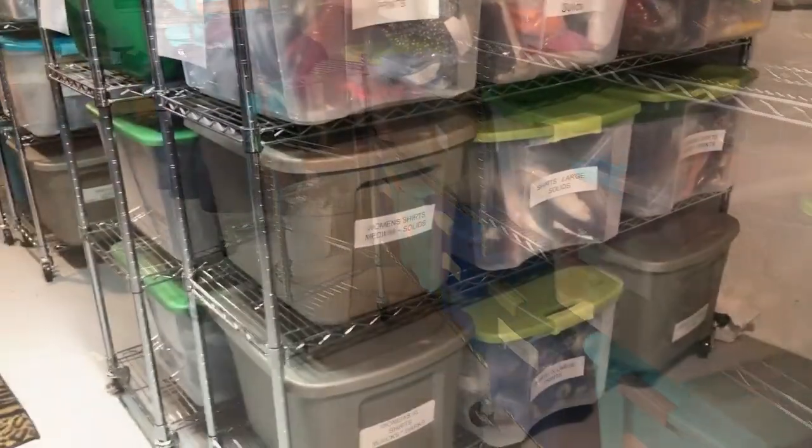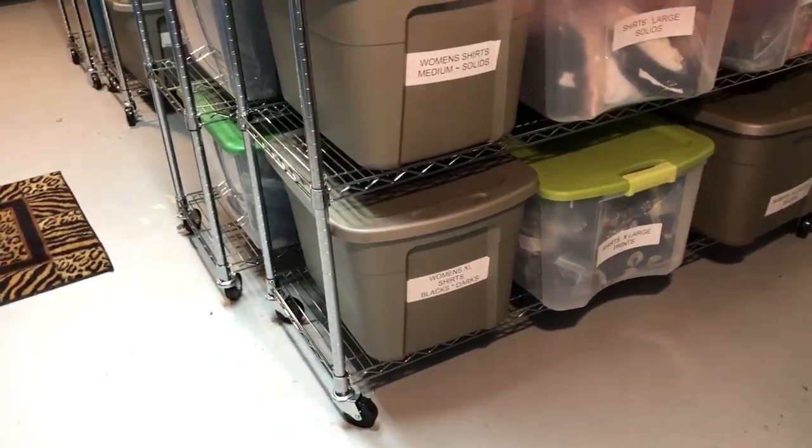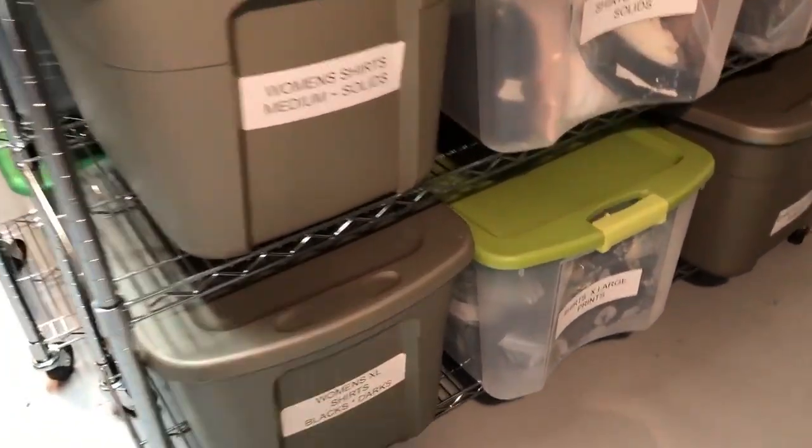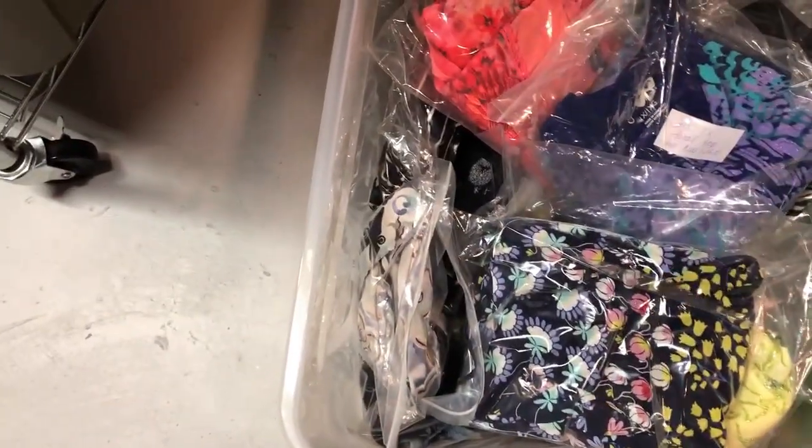So the next item is an Art and Soul 2X blouse. It's a black and white print. So I come over to my tops. There are shirts, extra large prints, so it should be right in this bin here. So I'll pull this bin out so you guys can see.